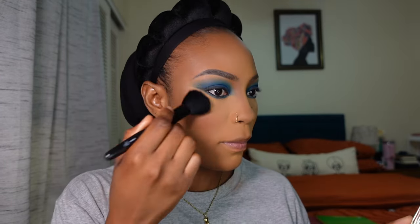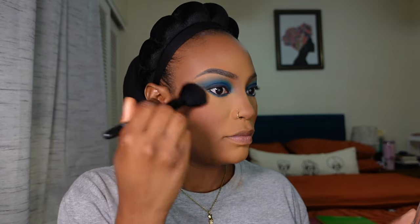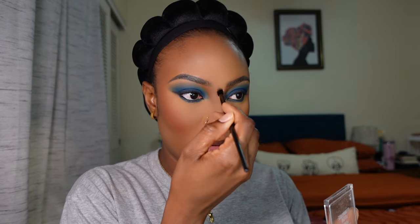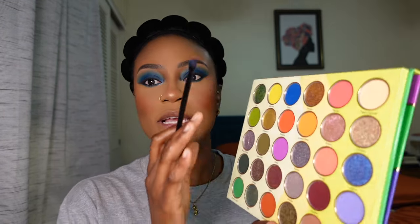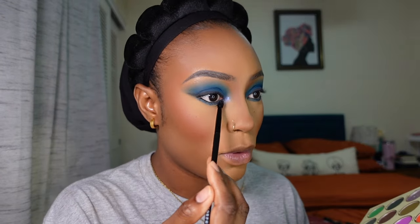I'm going into my Patrick Ta blush. Highlighter on my nose. So I'm using the shade Lagos, which is like a shimmery color. I'm going to put that in my inner corners.